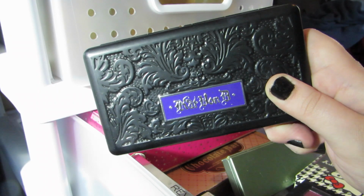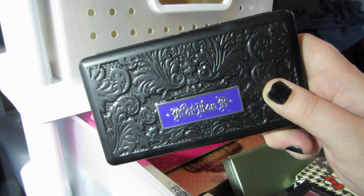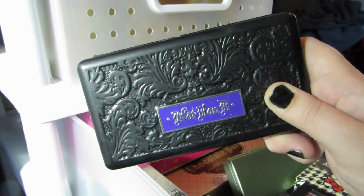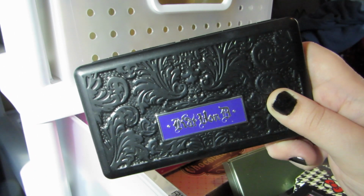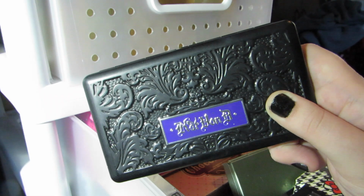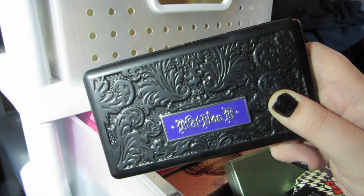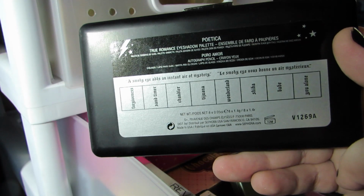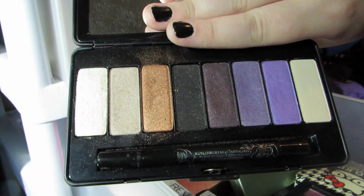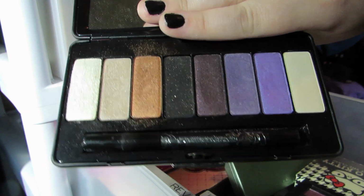I don't have to talk about this one for very long because I'm not getting rid of any of my Kat Von D palettes. I love the quality of her shadows too much, and I love the packaging, I love the shades, I love everything about it too much to get rid of them. This one in particular is the Kat Von D Poetica palette. On the back, it's got all the names of the shades, and then on the inside, this is what the Poetica palette looks like. These are just perfect for fall. I need to break this out again.